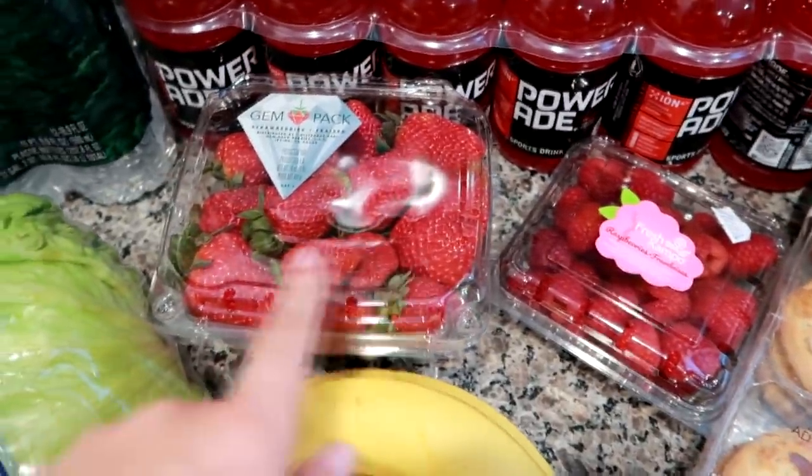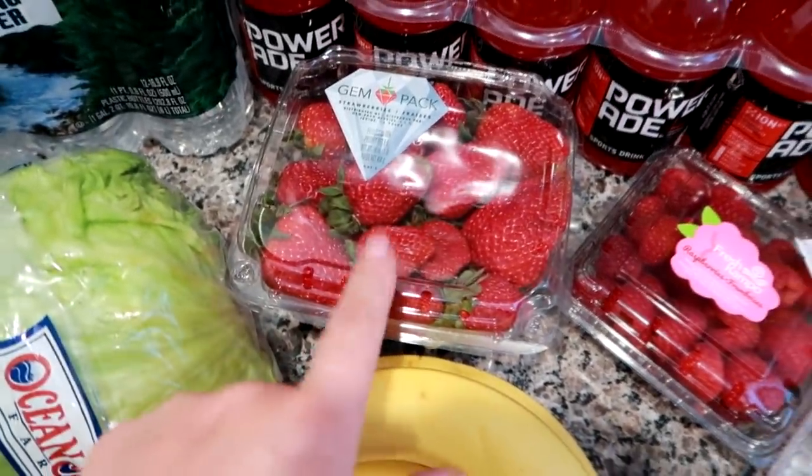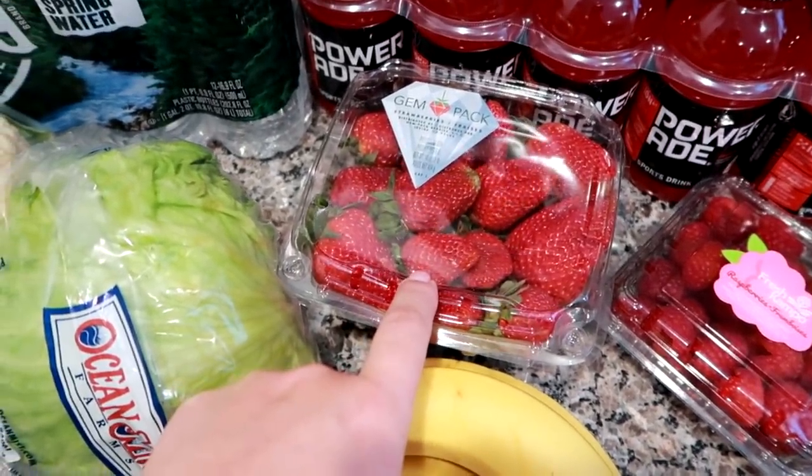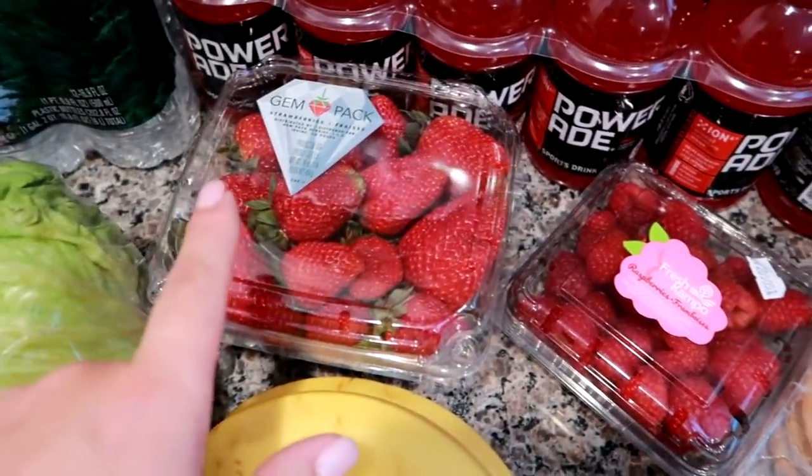I got strawberries. Berry prices are starting to come down because it's getting a little warmer. So I think these were up to like $3.99 at one point, even at Walmart, but they were like $1.50 today, which was awesome. So I got strawberries.